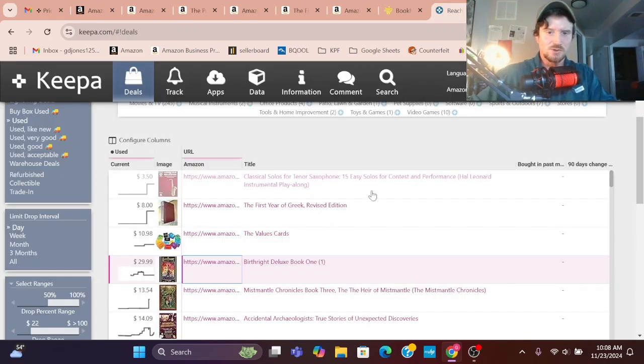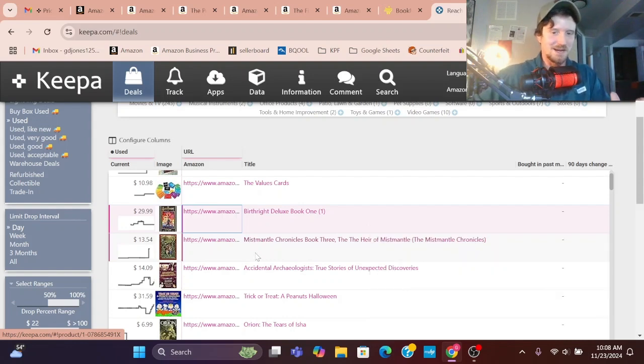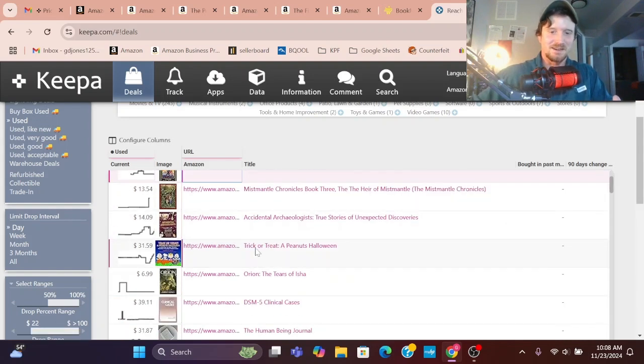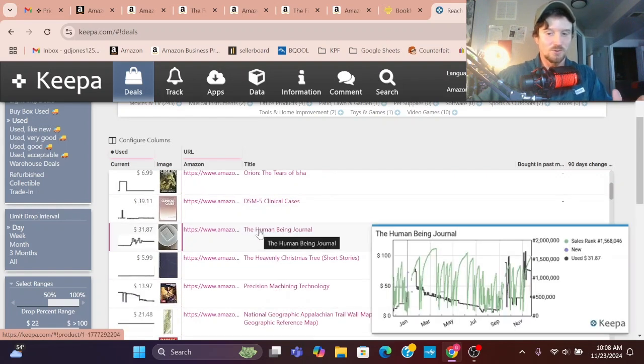But this tool helps me find these books all from home. I'm not going to thrift stores and stuff, which I still do occasionally, but this is the main way I find my inventory. It's just going on here, looking at the graphs, checking them out, and the more you understand the graphs, the quicker you can go through all these.